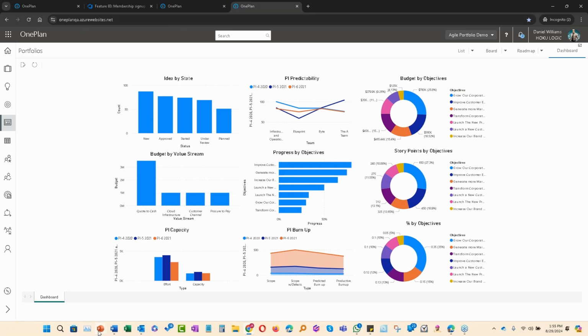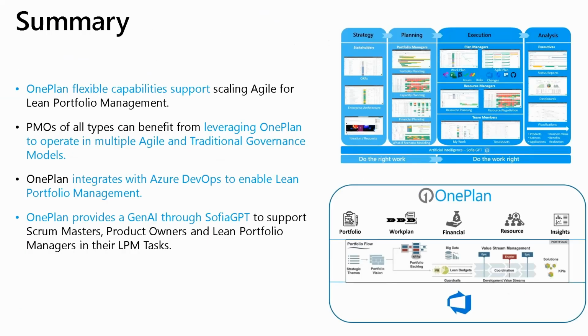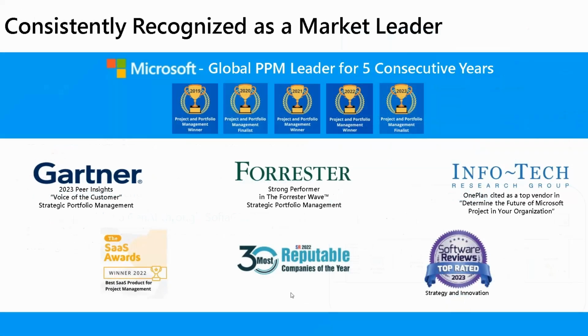Okay, I think I'm going to close our webinar now. As I showed, OnePlan has a flexible set of capabilities to support scaling agile for lean portfolio management. PMOs of all types can benefit from leveraging OnePlan to operate in both agile and traditional governance models. We integrate Azure DevOps to enable lean portfolio management, and we showed how that integration occurs. And finally, we have Gen AI capabilities through Sophia GPT, which Scrum Masters, product owners, and lean portfolio managers can leverage for their tasks.